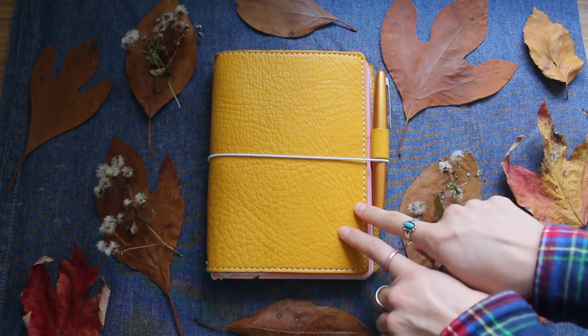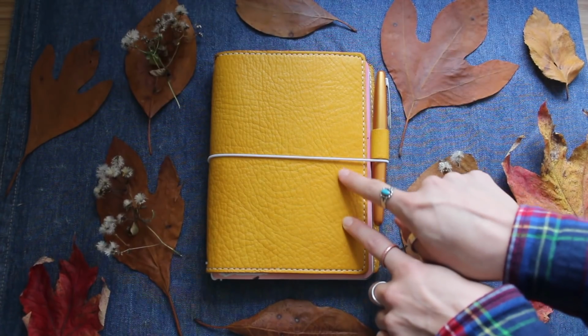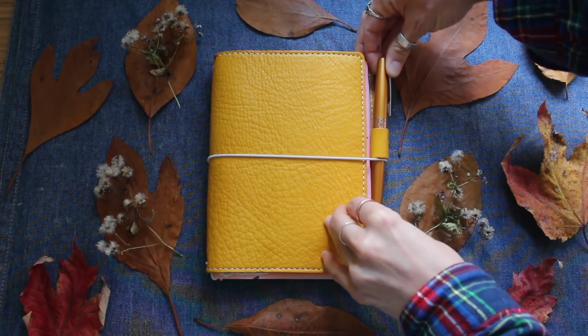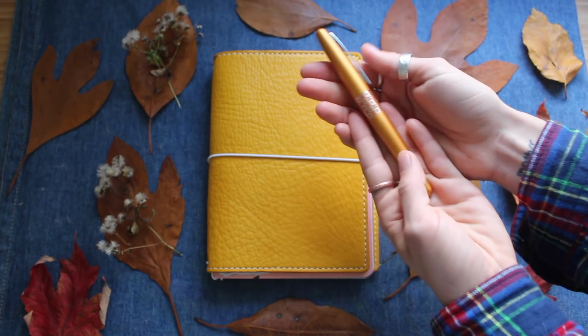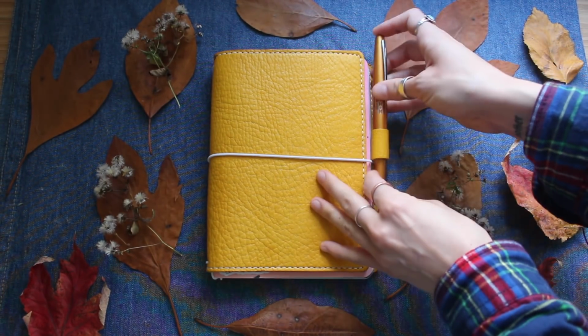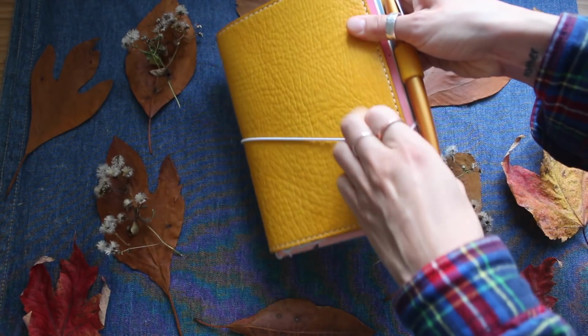This is my new Chic Sparrow Traveler's Notebook in size B6. This color is Daisy. This is my lovely new fountain pen that I feel like I'm finally getting. It is actually working for me as a lefty. It's not too heavy, it flows really smooth, so I'm getting the hang of it. You'll see I kind of go back and forth in this journal.